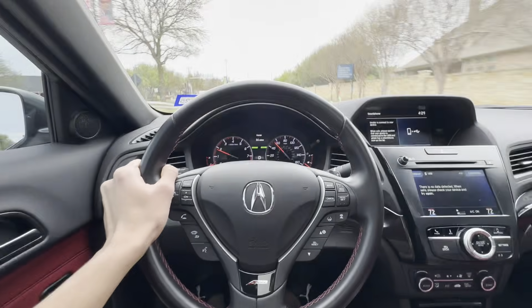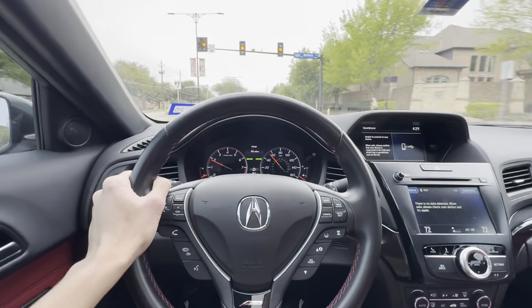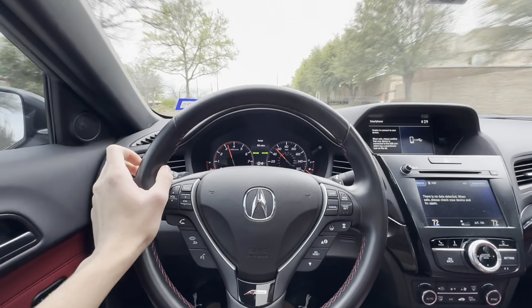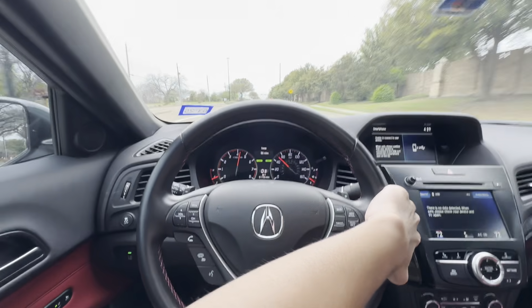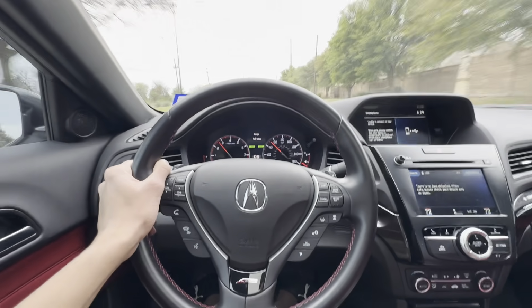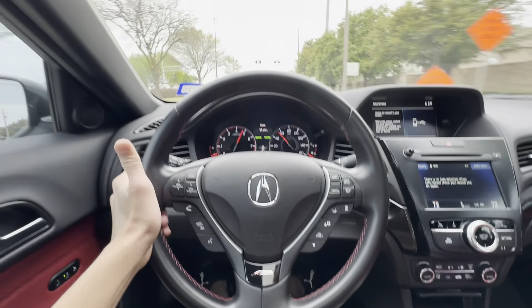Seamless acceleration for it only having 201 horsepower. The dual clutch helps it have pretty quick acceleration. Like, look how quick the shifting is. And yes, I'm just using my phone for this drive, so I can't really demonstrate it much better than that. But look at that instant response.